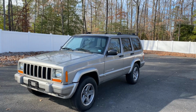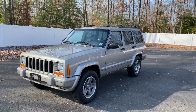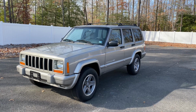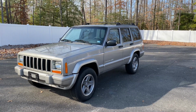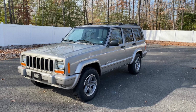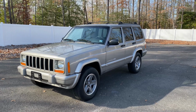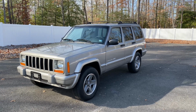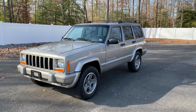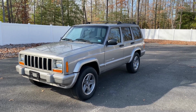You're reviewing a 2000 Jeep Cherokee Classic XJ four-wheel drive, absolutely gorgeous truck with nearly 70 service records on the Carfax report. This thing is very, very mechanically sound, has 149,000 miles, but has been perfectly well maintained, drives like a perfectly well maintained Cherokee. We're going to offer this truck in a few different options.